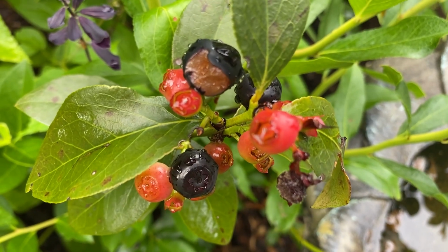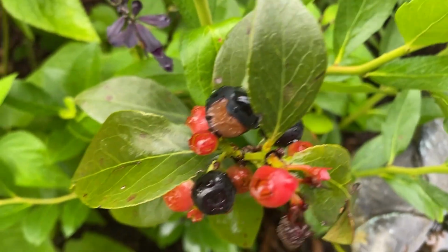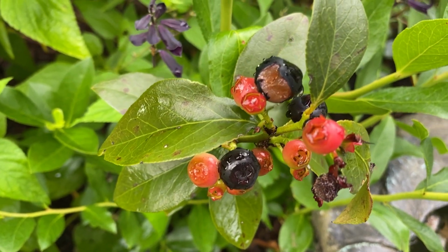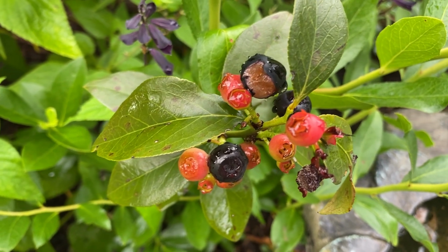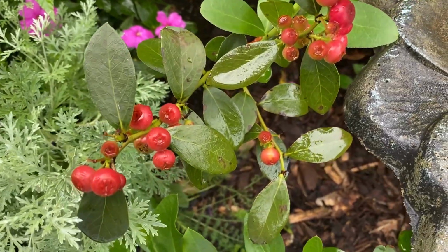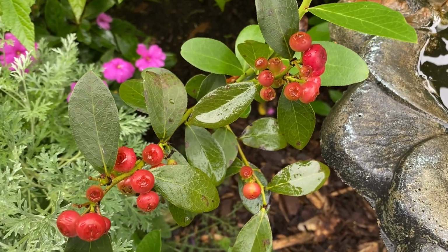Look at this. Some naughty birds or something have been eating my blueberries. I saw that I had several, and I was going to come out here and get some. I do have a few. I'm about to pick them. And there are more right here that aren't ripe yet.